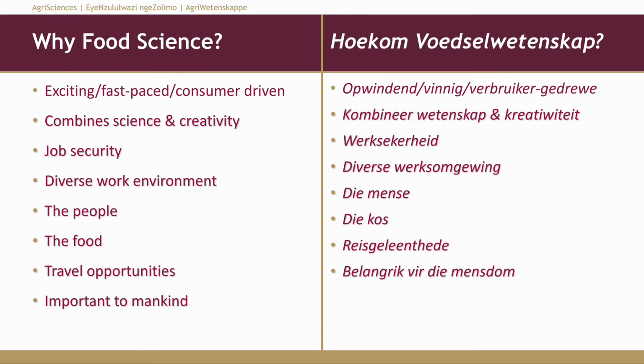Everyone must eat, remember, so there will always be jobs for food scientists. There's a multitude of different types of jobs in the food industry, and the people in the food industry are hardworking and passionate people. If you love food, you will definitely enjoy working in this industry. Travel opportunities, well, the food industry is global, so whether it is working for a multinational or buying food for local businesses, travel is often on the cards. And while you're doing all of that, you're also playing a big role in saving mankind.